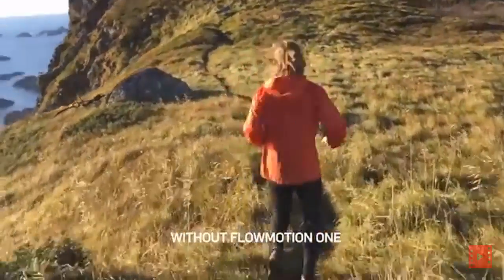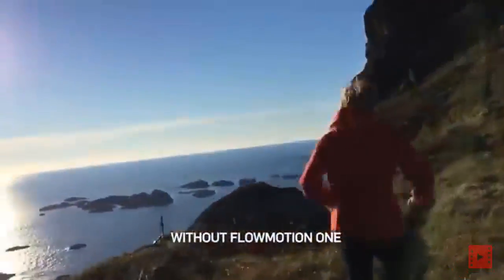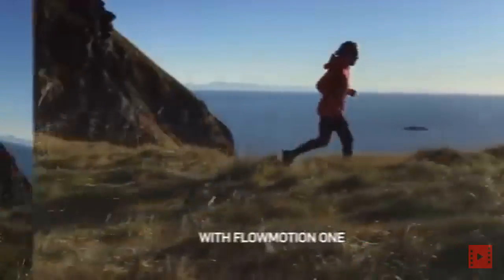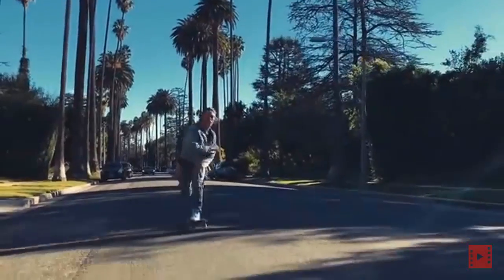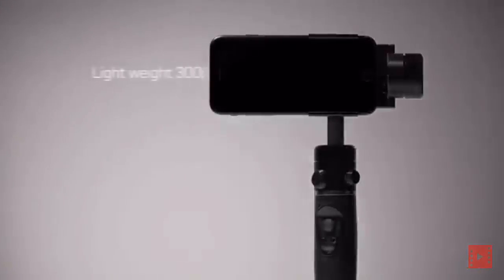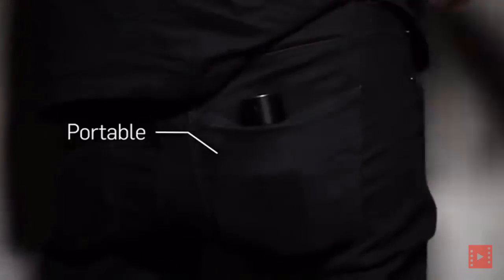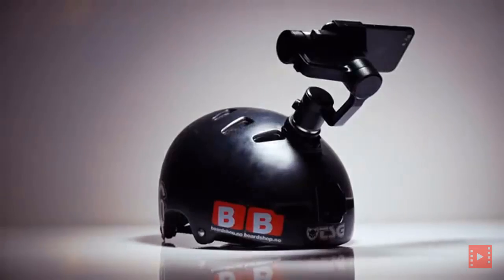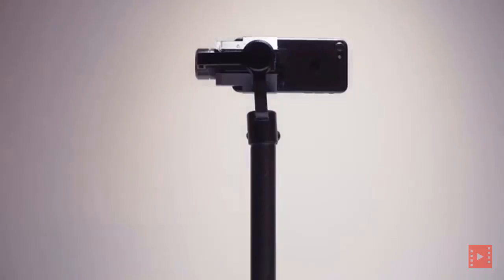As adventurers, travelers, and extreme sports enthusiasts, we believe that great moments should be captured in the best possible way. And that's why we have developed Flowmotion 1, the world's most versatile smartphone stabilizer. Flowmotion 1 enables you to capture smooth cinematic videos with your smartphone. It's lightweight and portable, it only weighs 300 grams and fits right in your pocket. We made 1 versatile. You can mount it to any camera and GoPro mount, or to a custom-made smart extension bolt.